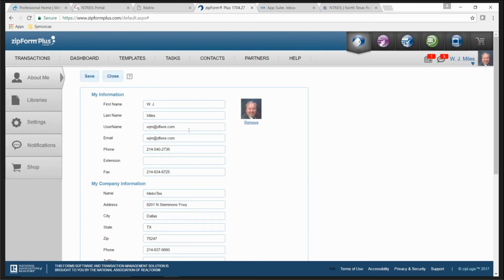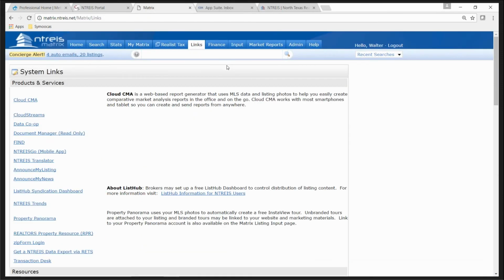One thing you do not want to change on this page is this username. When you set up your account, it's set that username, and you're going to cause yourself lots of problems if you change that username. So don't change that username. Great question.